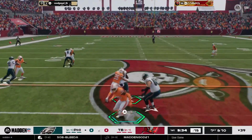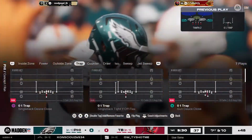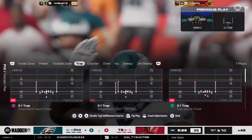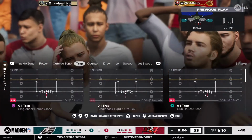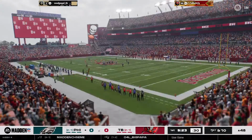First carry for Saquon Barkley. And he's down on the other side of midfield. Mark him at the 48-yard line. It's a pickup of 12. First down, Philadelphia. Really nice explosive play there on the ground.